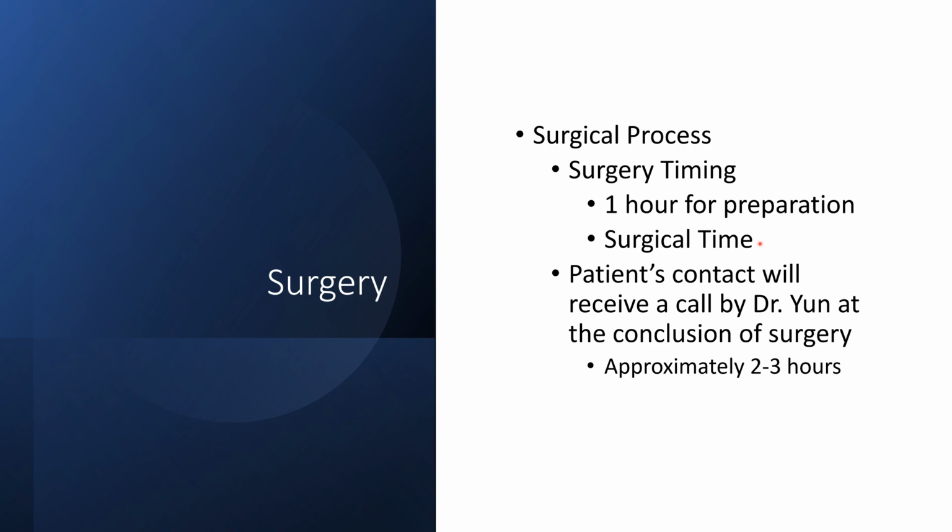Once we are done with surgery, once we are assured that the surgery is completed, everything has gone very well, and the patient is safe, I will then contact your loved one by phone to let them know that things are going well or to let them know if there are any concerns. Once I call, it will be approximately 2 to 3 hours before that family member is able to see the patient in the recovery room. The nurses will call with updates to let your loved one know when you can be seen.